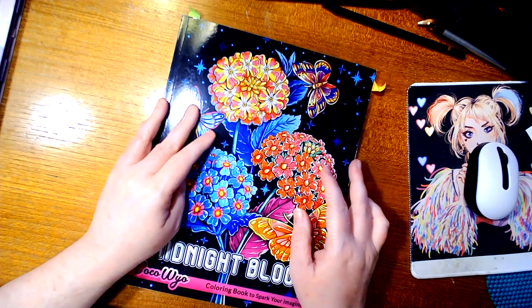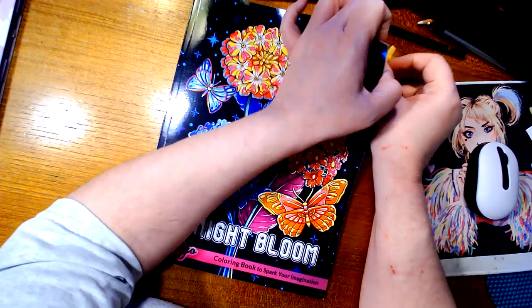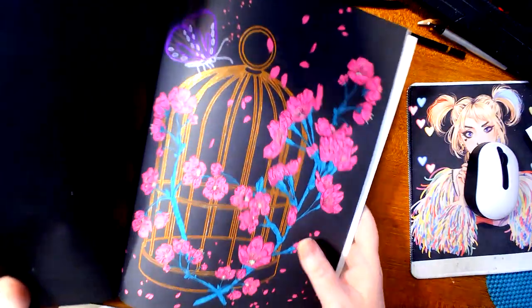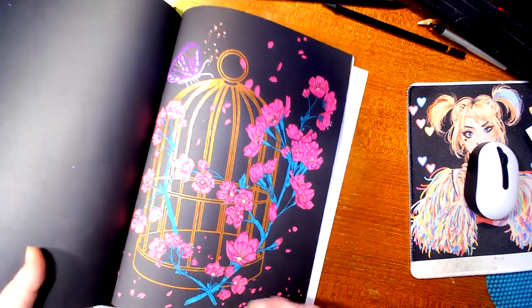And last book is Midnight Bloom by Coco Wayo, which is a book that's no longer in print. And we had one for bird cages, and I love how this turned out. Absolutely love this. That bird cage is done in Pintail Sparkle Pop, the orange.